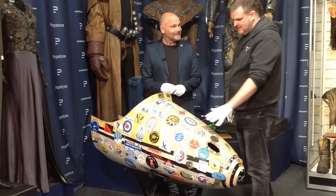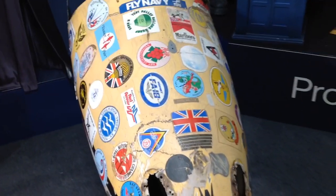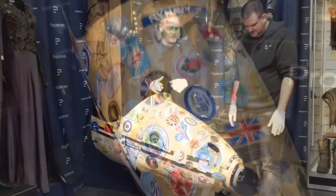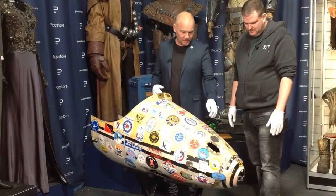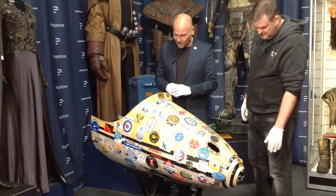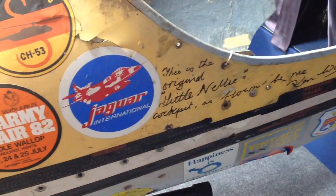And obviously, all of these stickers were never on it during the filming. But no, these are from every show. That's right. So he added the stickers later on. These are all the events that he flew at. He's got various messages and details about all the events that it flew at. It comes with paperwork from Ken, and he's also signed it as well.